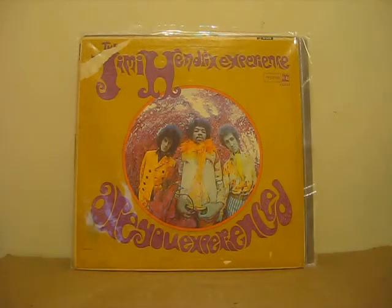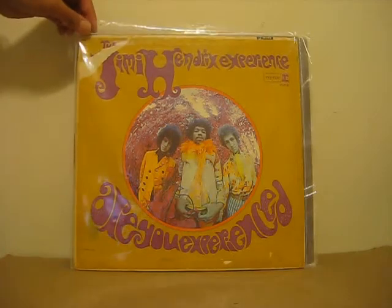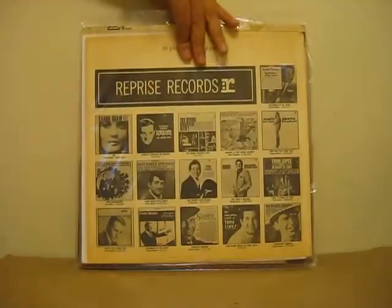My next vinyl find is another copy of Are You Experienced by the Jimi Hendrix Experience. This is a mono pressing from the 60s on the American Reprise label. Little tear on the front, but overall the record's in fine shape. Here's the back of it. This is the original inner sleeve that came with the record, and it's in great shape.